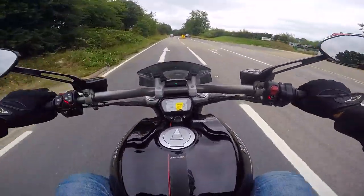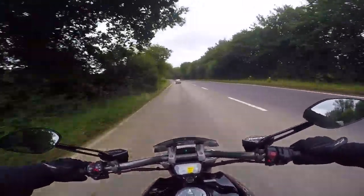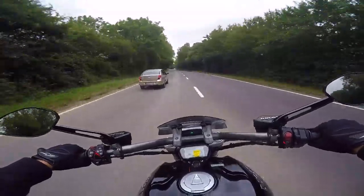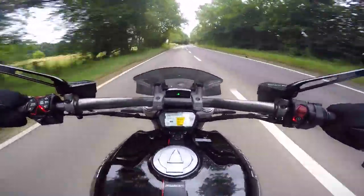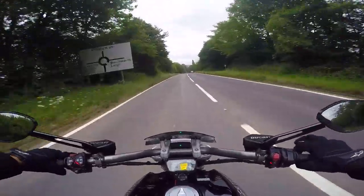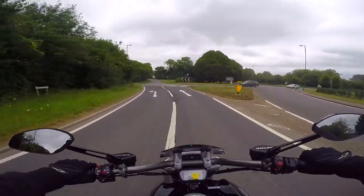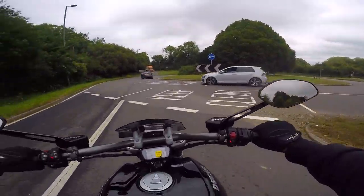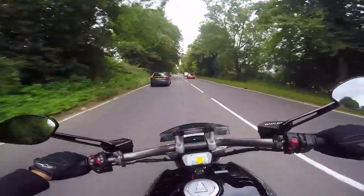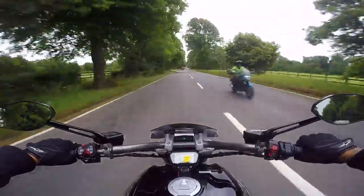So let's see what we've got. Jeez! It's basically these bars are just to hang on to. This thing is mad! Oh my god! Yeah, there's not going to be a lot of talking in sports mode, I can feel it. There's going to be a lot of noises instead. Oh, the downshift! It just sounds better, it feels better. It's crazy. I'm loving this.